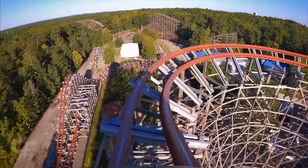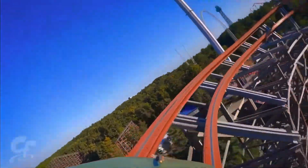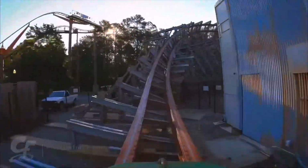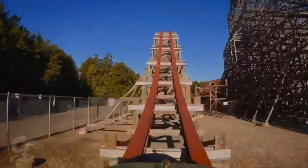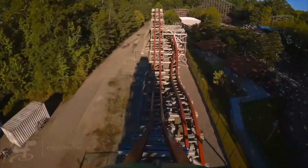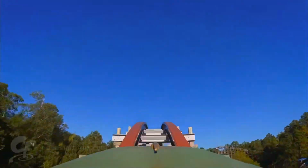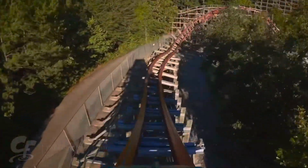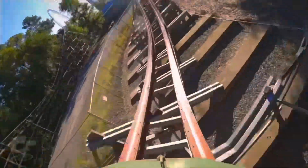Then now for our next 1, 2, 3 punch, we have King's Dominion with Twisted Timbers, Dominator, and I-305. And in my opinion, Dominator looks like a pretty underrated floorless coaster. And obviously Twisted Timbers is one of the best RMCs, even though it is a smaller one. And then Intimidator 305, which is known as the world's most intense roller coaster, an Intamin Giga coaster, so awesome there.